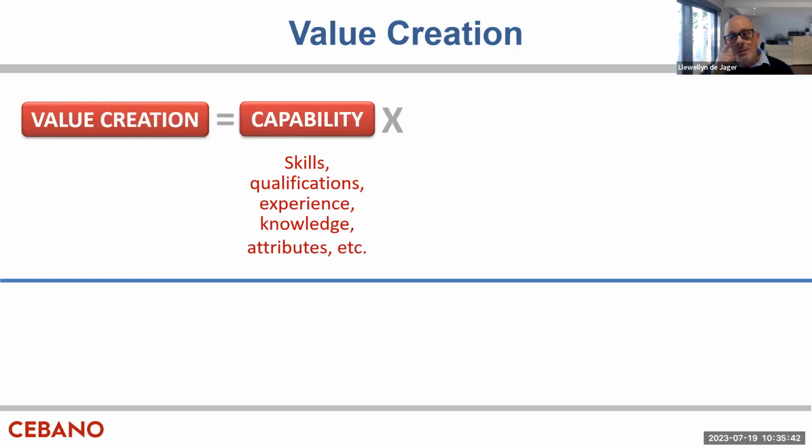In Sebano, we've had this formula that someone gifted to us when we started our business 25 years ago, and it really has had meaning for us. It asks, what creates value in an organization? Clearly, capabilities are important. Do your people have the right skills, the right experience, the right knowledge?